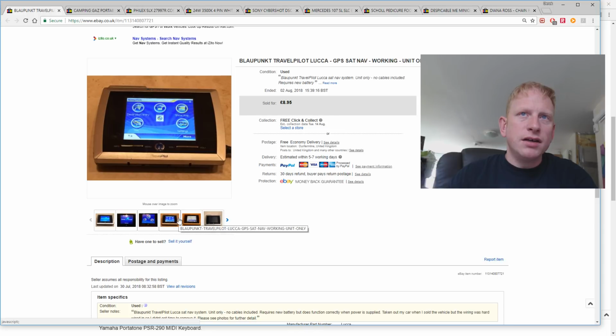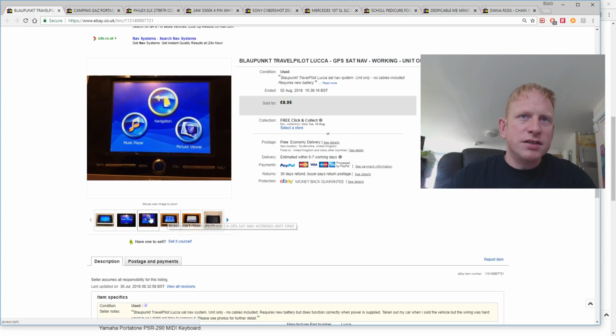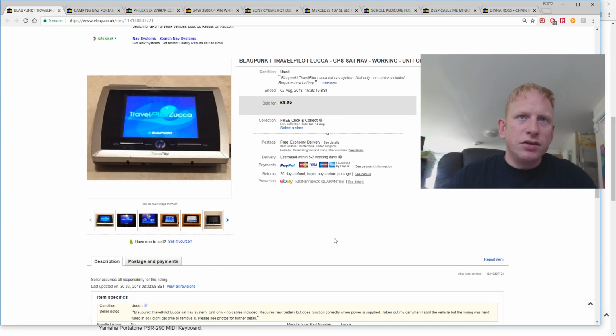The way I tried it was I tested it with a spare power supply I had, but I couldn't bundle that with the unit because I needed that. I think it might have even been one of my own power supplies, but it fully works, and I got £8.95 for it, free postage. It was just part of another electronics bundle that I bought from auction.